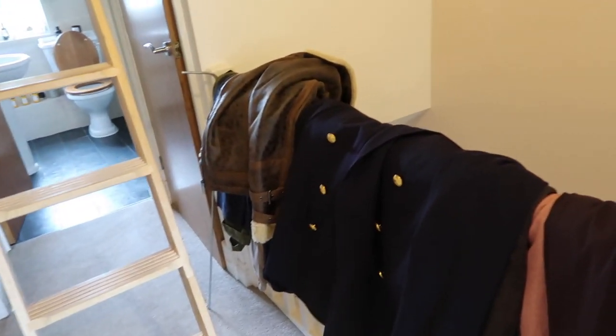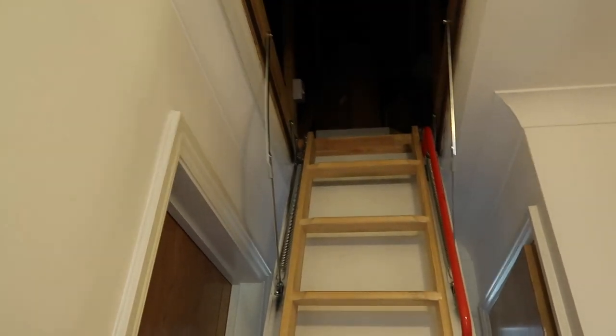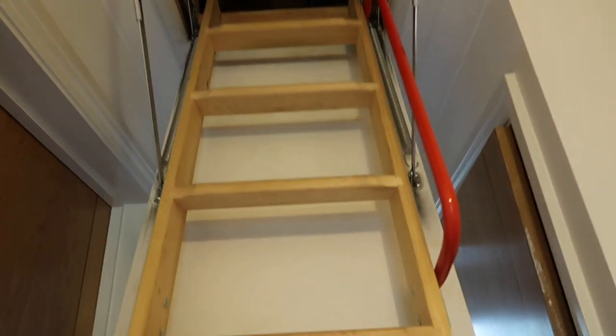So let's go up to the loft. I'll take you with me. It's a bit of a mess up there, there's a lot of stuff up there, but it's where all of my autumn winter clothing is currently stored. Charlie is also doing a clear out, hence why loads of his clothes are out here. But this is our loft, it comes down from the ceiling, it always looks a little bit scary, but let's go.